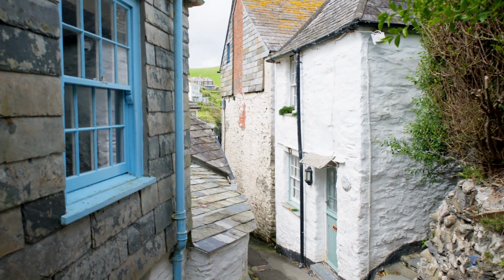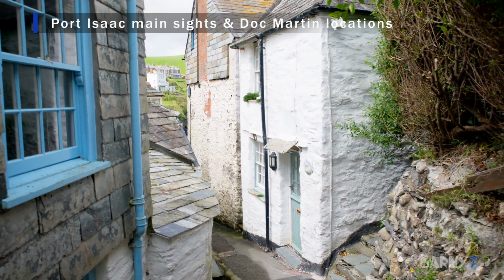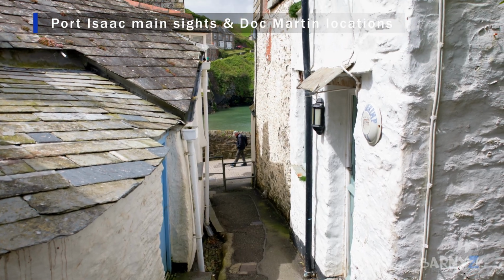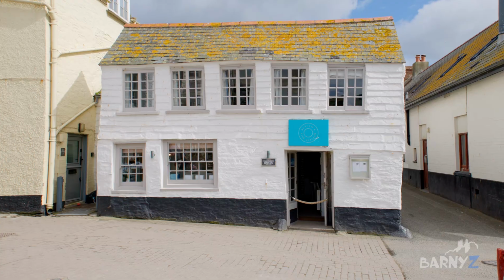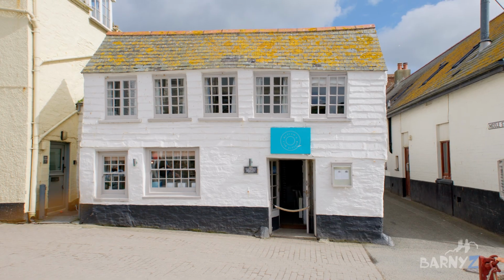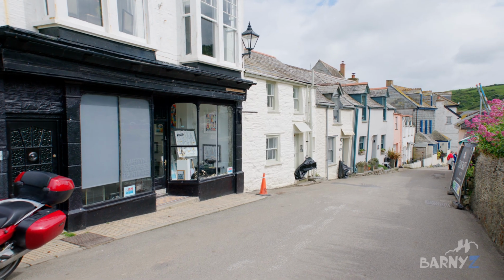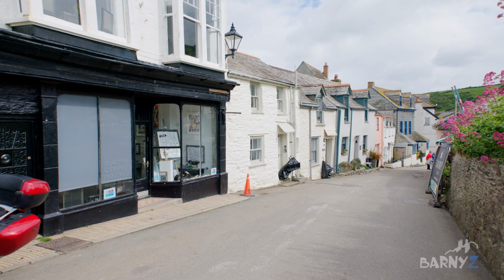Most of the village centre dates from the 18th and 19th centuries. The tiny narrow streets are full of old fishing houses that are very charming and pleasant to look at. Many of these are now local shops where you can buy delicious Cornish pasties or cakes. It's certainly worth spending a little time wandering around these lovely streets.